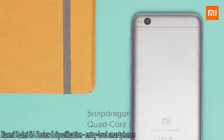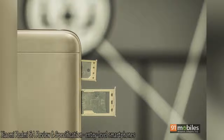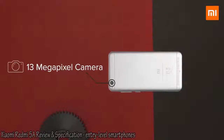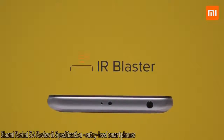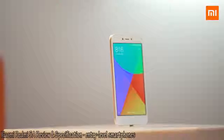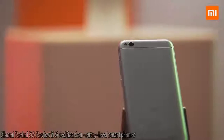set a bar for entry-level devices in 2017, and the 5A only raises the bar, if you overlook the battery life. Considering its introduction in December, the Redmi 5A should easily be the phone to beat for any new entry-level smartphone in 2018. In summation, the Redmi 5A manages to check all the boxes a first-time smartphone adopter could wish for. The phone packs a sturdy build, a good display, an able processor and GPU combination, as well as a good rear camera in good lighting conditions.